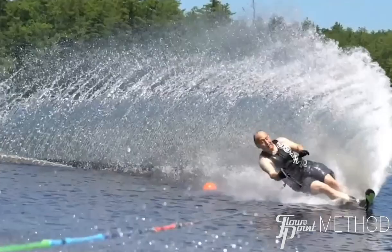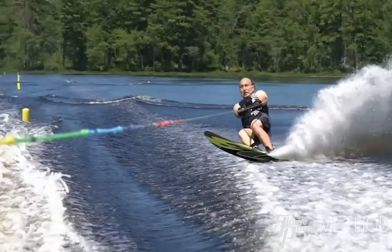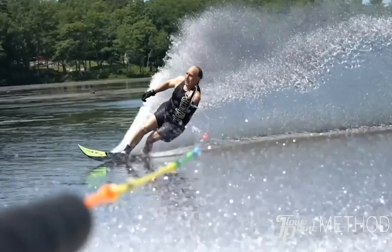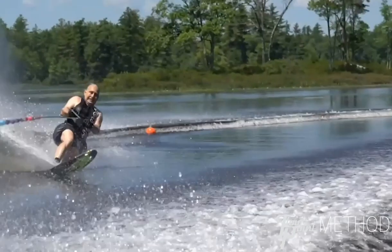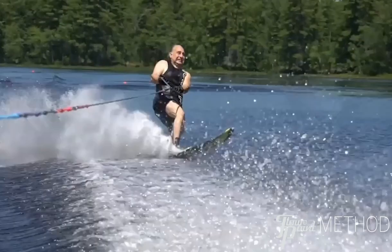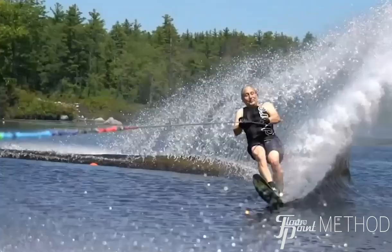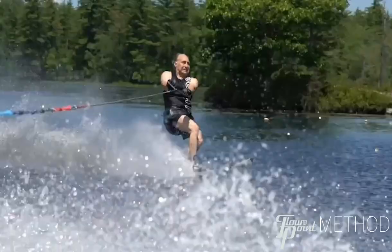So, could be a lot of things. Probably not feeling particularly balanced into the turn, or in his case, also in the glide because he's doing a one in the gate. But it could also be just feeling that need of going back to the handle quick so that I can accelerate, which oftentimes ends up working against you. That's the first thing that I see.